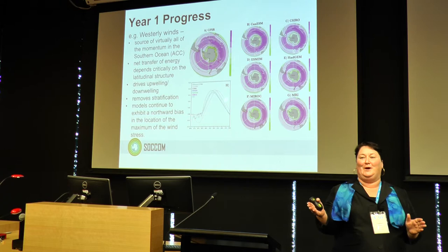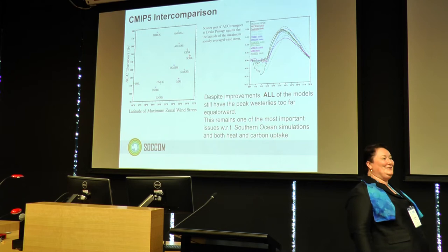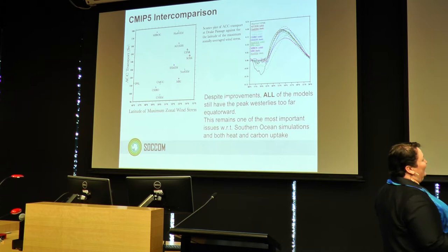One of the major reasons for trying this out. So the latitude of the maximum zonal wind stress, here's where CFSR would put it. And of course, none of the models except SOSE, being the assimilated component, is actually at that latitude. And here's just a whole mess of the different models, including CSIRO and others. Despite improvements, all the models still have the peak westerlies in the wrong spot.